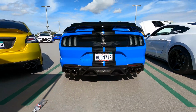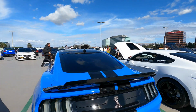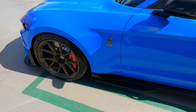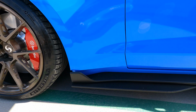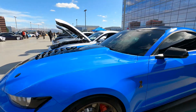But look at that rear end here, and look how massive these tailpipes are. Man, GT500 is pretty amazing looking. Very pleased to see this out here. And look at these side skirts here. These side skirts are really crazy. Look at that. They have that carbon fiber look with the little folded arrow wing right there, right? You can take a look.